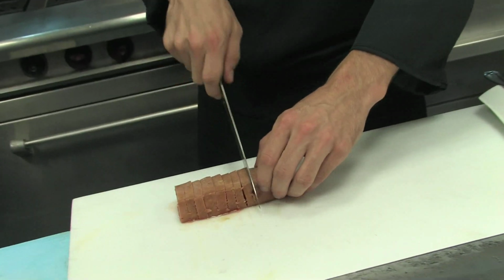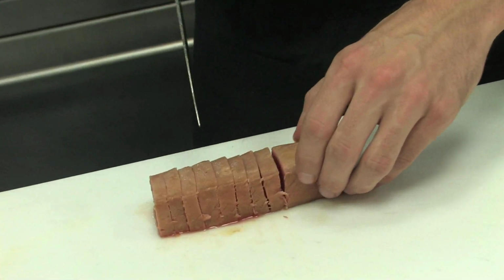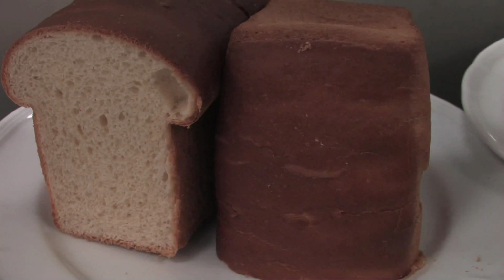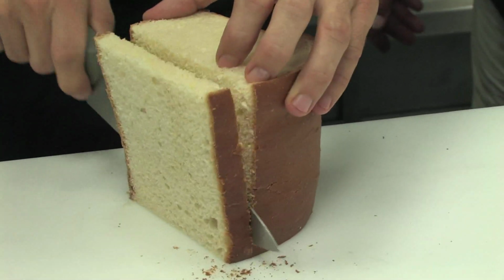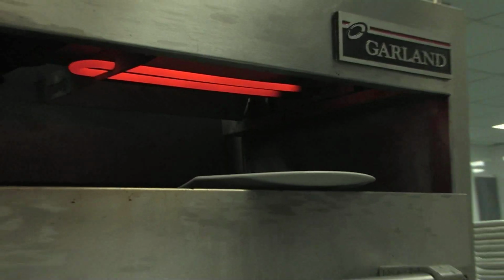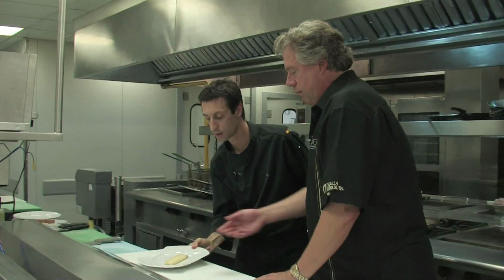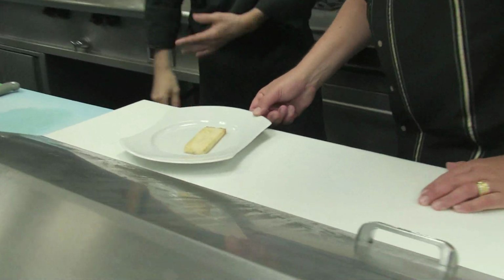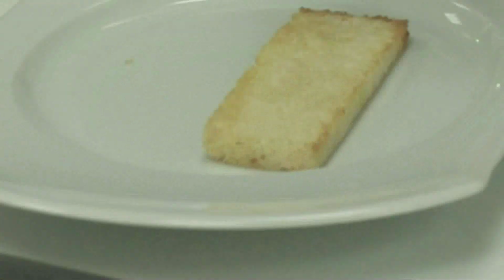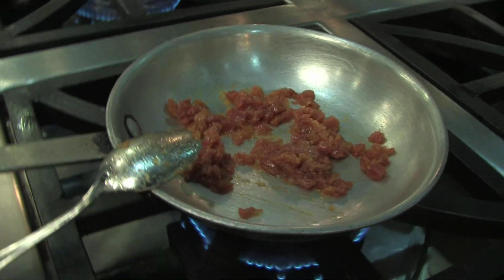The chef slices the tuna into even strips and then prepares the base on which he'll serve the tuna. We have a white bread, a homemade white bread, a brioche. He cuts away the crust, and makes rectangular pieces that are the same size as his tuna slices. Those get toasted in the broiler. Perfectly toasted, Chef. That looks absolutely perfect, golden brown. And instead of serving his toast with jelly, the chef makes a tomato marmalade.